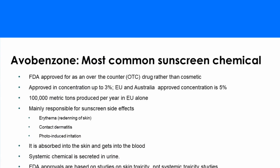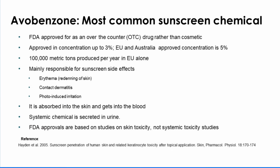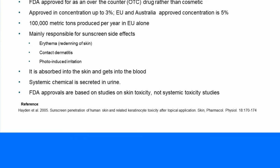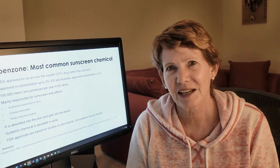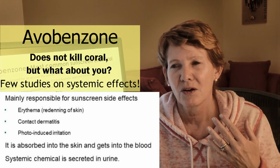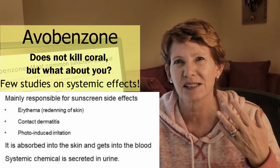So avobenzone is the most common sunscreen chemical. It's FDA approved as an over-the-counter drug rather than as a cosmetic, and it's approved in concentrations up to 3% in the United States and up to 5% in Europe. Avobenzone has not really been demonstrated to be safe if it gets systemically in our bodies, which it does. There are enormous quantities of these compounds made every year, and this is the one component of sunscreen that's likely to give you some annoying side effects, such as making your skin a little red or irritated, or maybe it's okay at the beginning of the day, but when you apply it multiple times, you notice that your skin has this burning sensation.